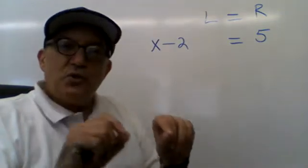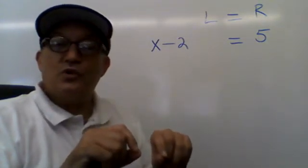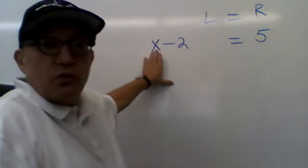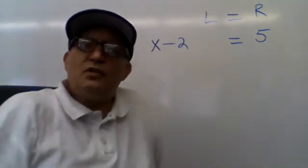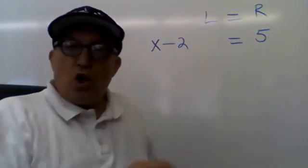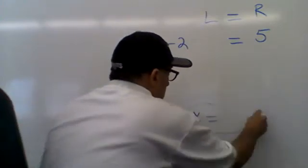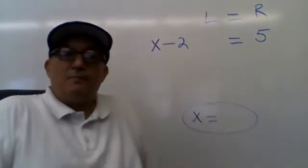The solution to an algebra equation is the number that you can put where the x is to get a true statement. We assume that there is a number we can put here to get a true statement, then we go about finding it. What do you think we're going to do to each side of this equation, with the goal being to get the x by itself? We want to get x equals. We want to isolate the x.